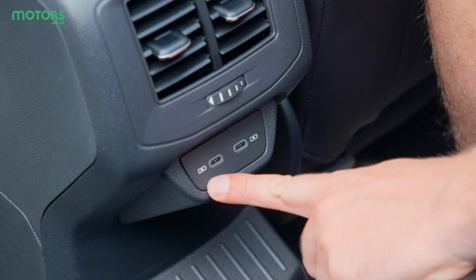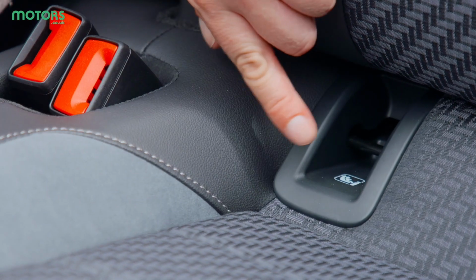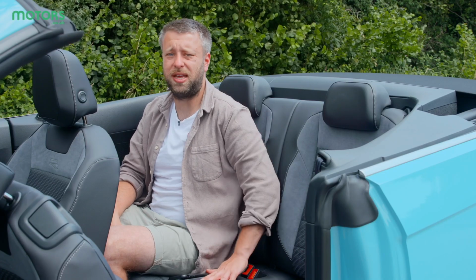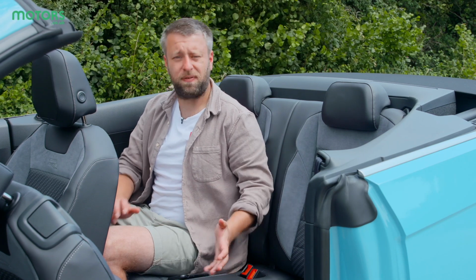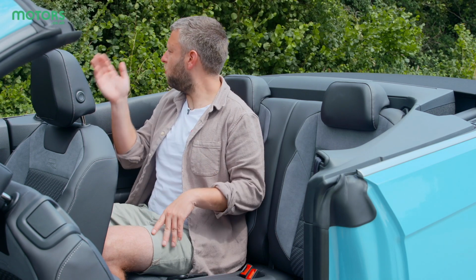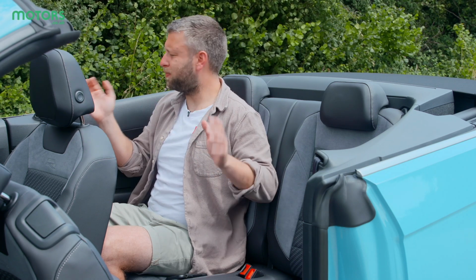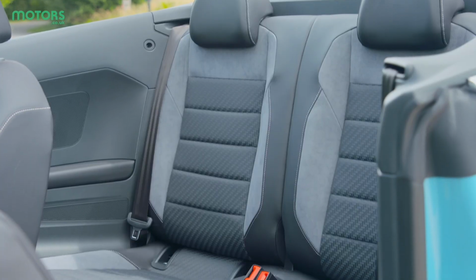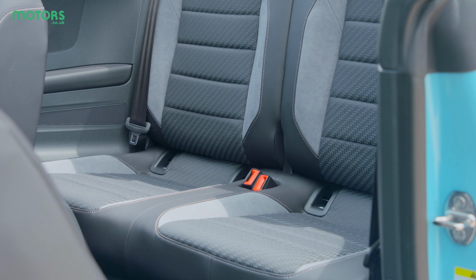We've got 2 USB-C charging ports in the back here, and there are also ISOFIX points for mounting a child seat. It's worth mentioning that this is a dedicated 4-seater. There is no middle seat here, so you won't be taking 3 people sat abreast in the back, but I think that's just fine. And actually, because of the SUV stance of the car, when you're sitting in the back, you've got a really good view out of the sides and you feel elevated so you can enjoy the whole experience. I just think it's actually quite cool sitting back here, and it means that everyone can enjoy that convertible driving style and everyone can have a good time while they're at it.